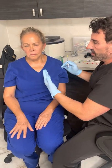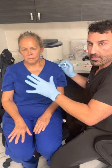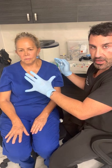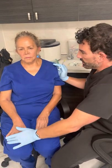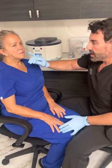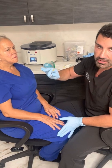When we evaluate her in too much light, it can bleach out the wrinkles. That's why in my room, I have the light over there and I have the dark. I always inject in a little bit of darkness. So I turn the patient, you see now as it gets darker, now you can see some more fine lines.